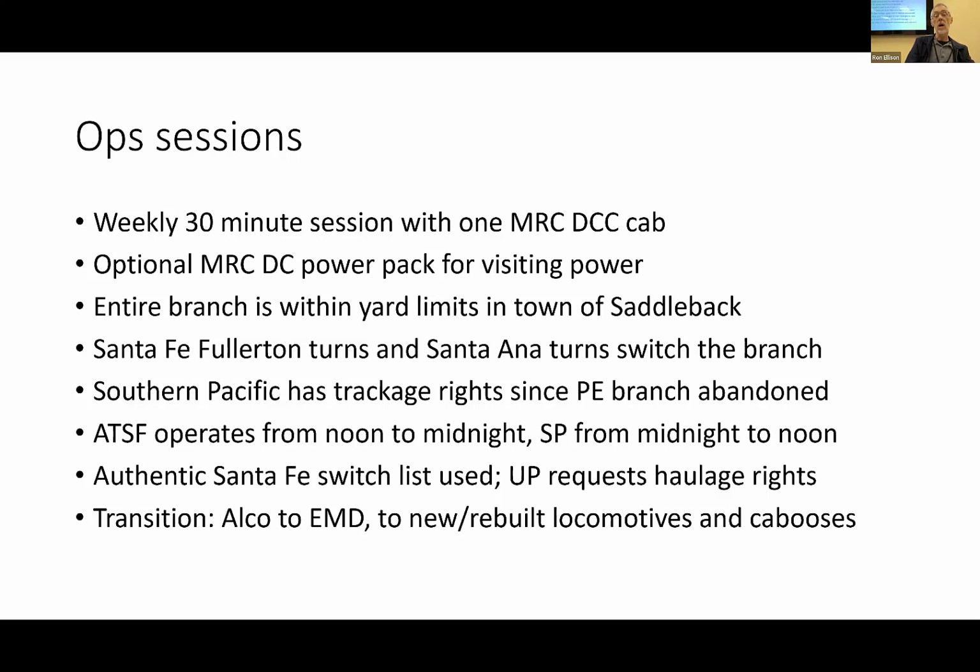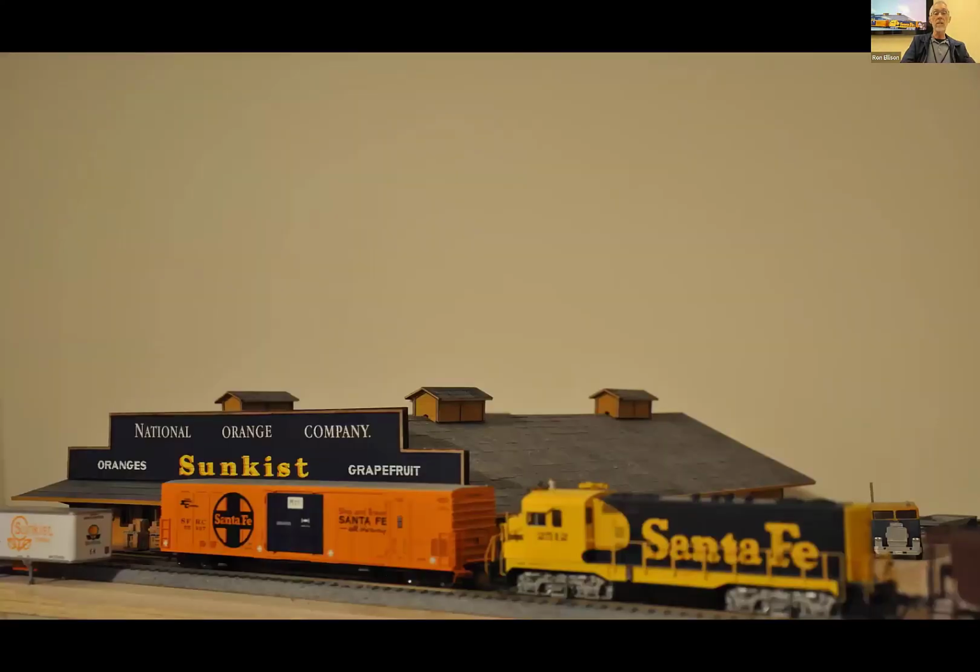Now the UP was requesting haulage rights, and I'll just share with you those haulage rights were granted because they rebuilt the Big Boy. If they hadn't rebuilt the Big Boy, I wouldn't have let them on my railroad. So that's kind of late breaking news actually, since 2019. That was an influence. So I have forgiven Union Pacific now. I just want you to know they used to be unpopular, but not anymore. So as you will see, it's a transition from ALCO to EMD power, from newer and rebuilt locomotives and older and newer cabooses. So let's take a look.